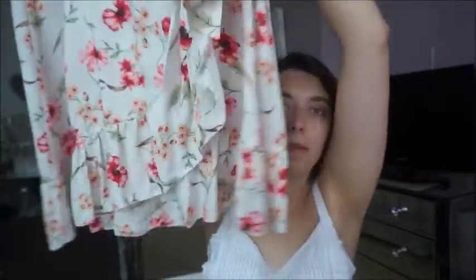It's still got that wrap kind of thing, and this is how the other one sits as well, but you can't really tell because it's so creased up. But this one doesn't have the frill on it, but it does on the bottom of the dress. So it's really, really pretty, and I just love the design of this one. It's kind of one of those things where you're just wearing one item, but it just looks really put together.